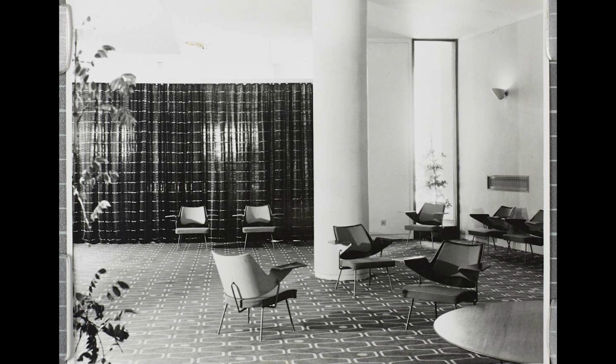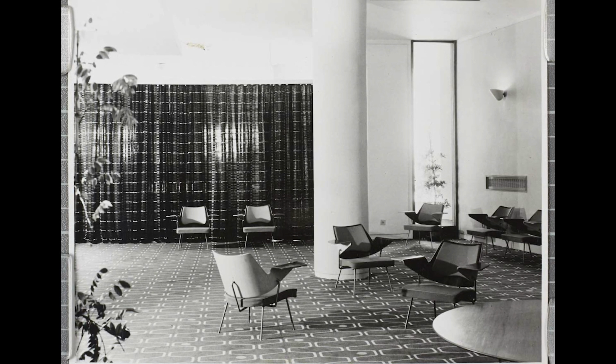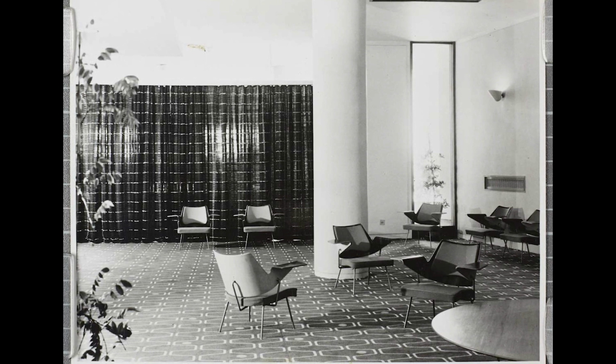He also designed three remarkable contemporary chairs in moulded plywood, a new material at that time, for the orchestra, restaurant and foyer areas at the Royal Festival Hall. And here, for example, is our archive image of the lounge chairs in place in 1951 in the Festival Hall foyer.